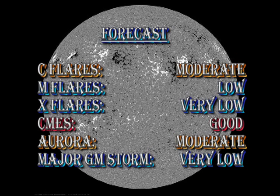As far as the forecast is concerned, I still think there's some chance of getting C flares, but with increasingly lower probability of getting larger flares than that. Because of the dynamic polar crown filament that I talked about earlier, I think there's a good chance of getting a coronal mass ejection, and a fairly substantial one in the next few days.